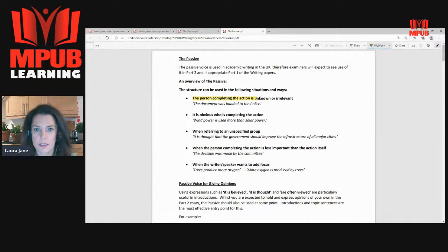One of the first uses is when the person completing the action is unknown. It doesn't matter who they are. For example, here, the document was handed to the police. The focus is on the action, not on the person handing the document. We also use it when it's obvious. Wind power is used more than solar power. Okay.